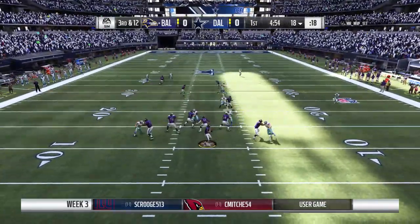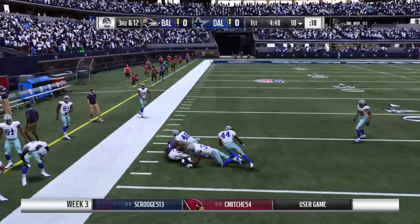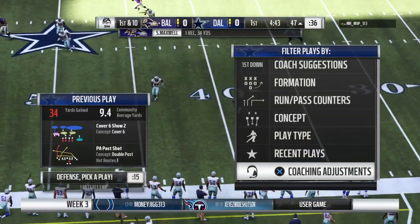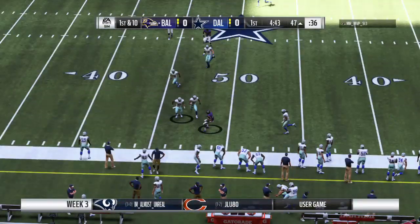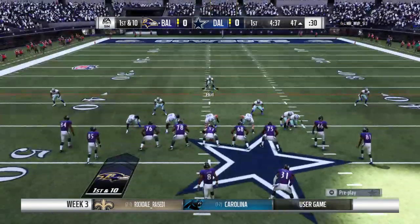Off the play fake, here's Jackson. Throw left side complete. That's Maxwell. And he'll be taken down, but not before they work it across midfield. They chalk that one up as a gain of 34 on 3rd down. So the line of scrimmage moves all the way across the 50 now as they come up 1st and 10.